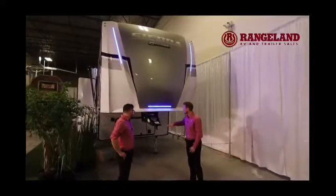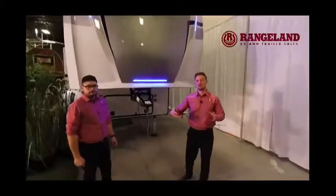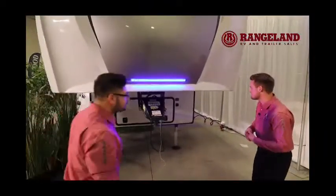And then of course, underneath, you're gonna have your Rhino Box pin. This is a beautiful pin system because it actually narrows it out, making it a little bit easier for you to jackknife that trailer around too. What are some other cool features on this coach? Well, let's take them around back.